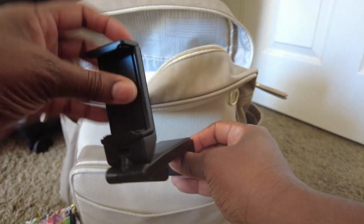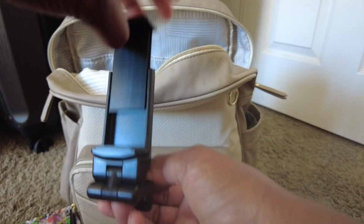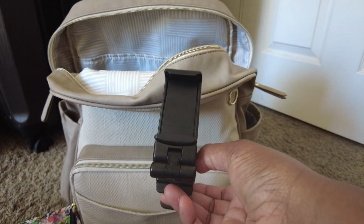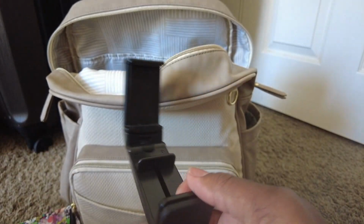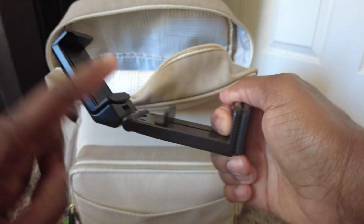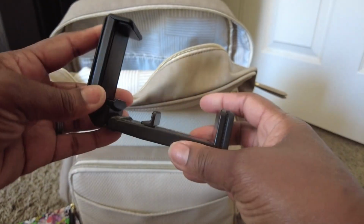Here we go. You can adjust this part and use it to watch videos. You can just stick your phone right in there, and then you have a nice place to have your phone rest without having to hold it. You can also just sit it on the table itself and have your phone there at a more comfortable, relaxed angle. So I love that. We both have one of these.